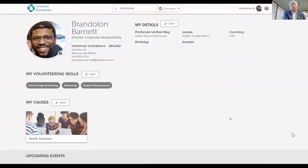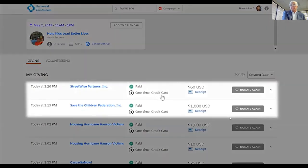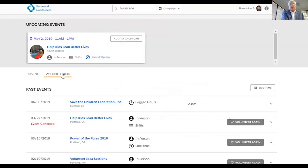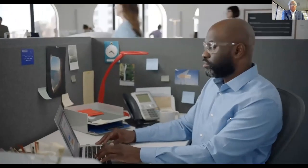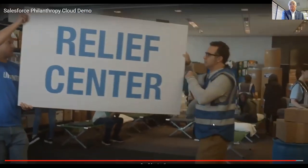Reporting is also simple. A user's profile page serves as persistent record to house their complete history. For giving, they can see when, where, and how much they gave, and whether it was a one-time or recurring gift. They'll also receive a tax receipt for taking charitable deduction at the end of the year. For volunteering, users can see where they volunteered, how many hours they've logged, and for what kinds of opportunities. And this is only the beginning. With Philanthropy Cloud, you will also get matching gifts, grants management, portable user profiles, and cross-company campaigns. We're putting philanthropy at your fingertips. Welcome to the new era of giving.